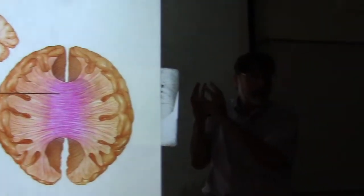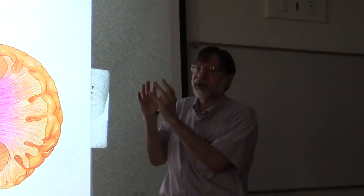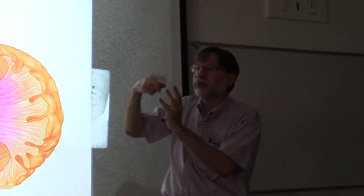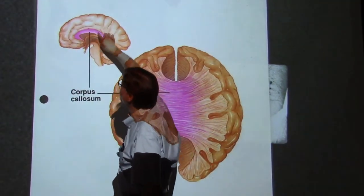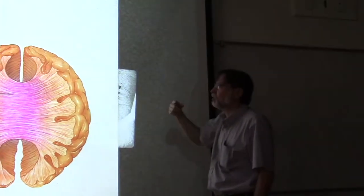Those are cell bodies. These are myelinated axons. So the corpus callosum is axons that are myelinated, wrapped in fat, and so it's going to look white. This is going to look gray, and this is going to look whiter because it's wrapped in fat cells.